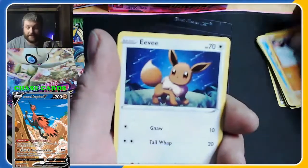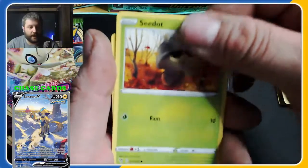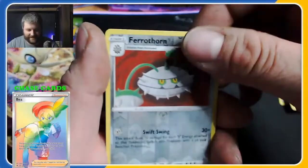Hey, at least this time I don't have a Charizard to give away. I've been good at that. No Charizards in this set.